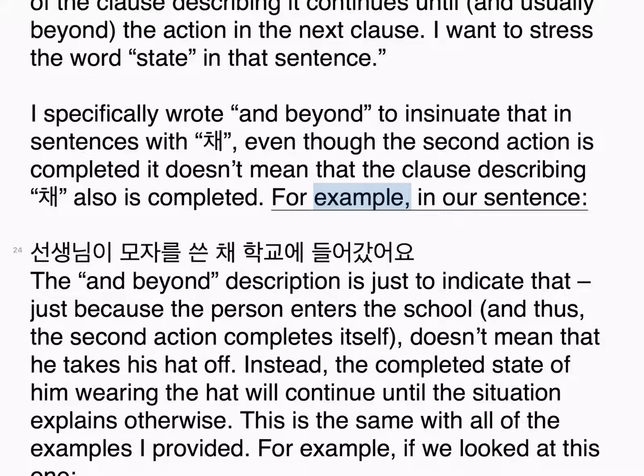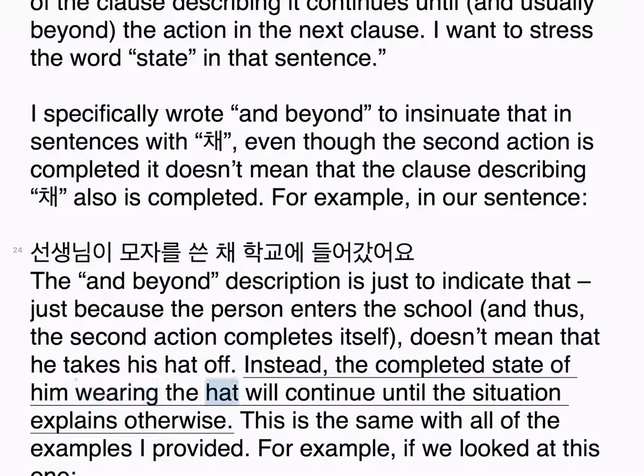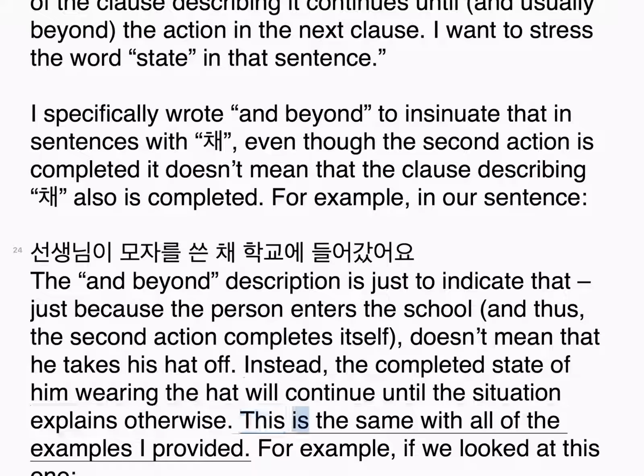For example, in our sentence, 선생님이 모자를 쓴 채 학교에 들어갔어요, the "and beyond" description is just to indicate that, just because the person enters the school, and thus the second action completes itself, doesn't mean that he takes his hat off. Instead, the completed state of him wearing the hat will continue until the situation explains otherwise. This is the same with all of the examples I provided.